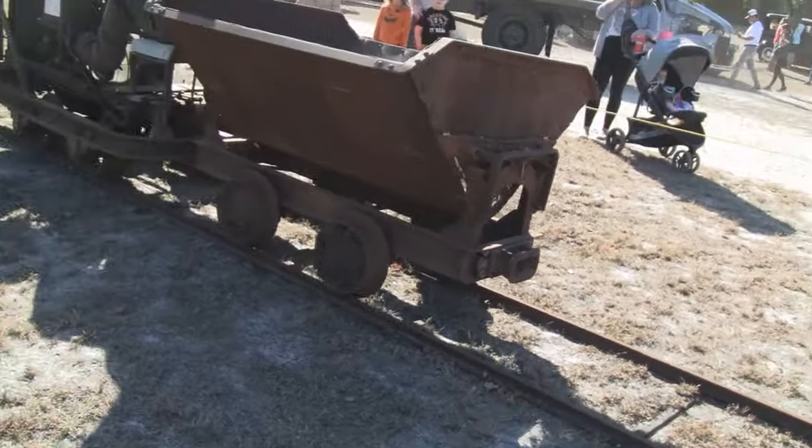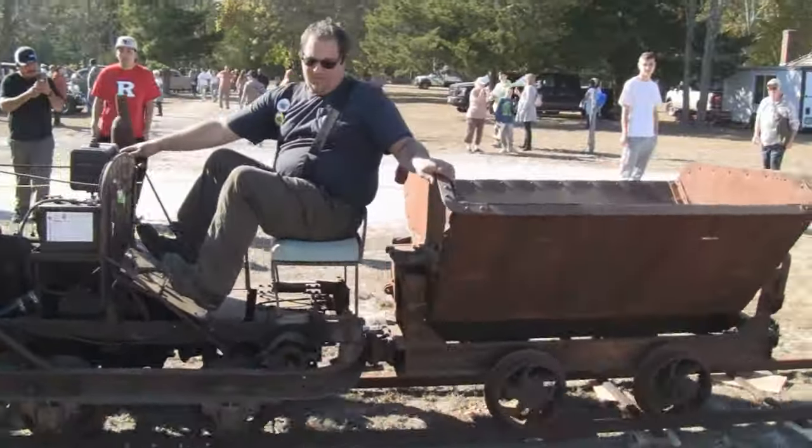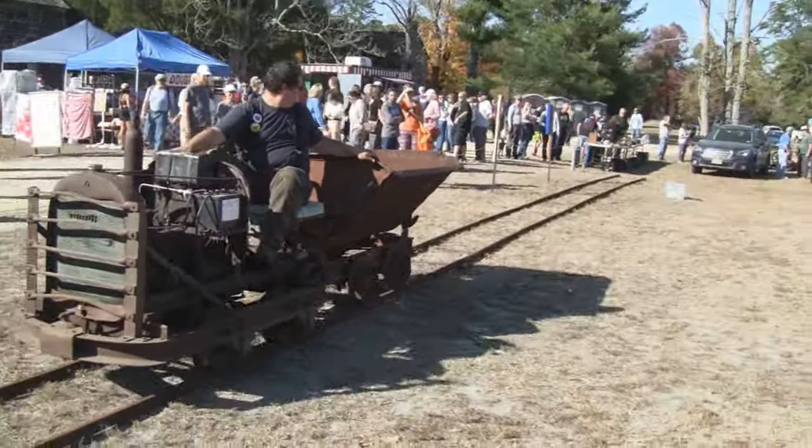Looking back, there's nobody there. There you go. Look out, he's backing up. Very cool. Woo-hoo!